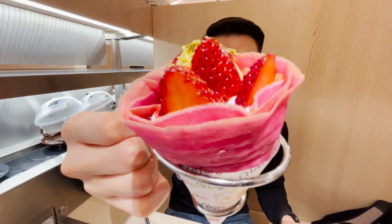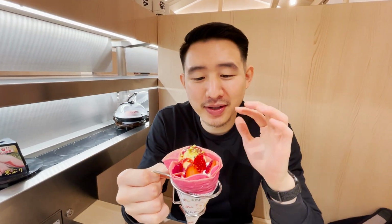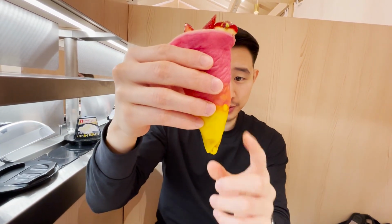All right, so this is the double strawberry cream crepe. Definitely come here if you want to try this out, because this is only available here in the Harajuku location of Kura Sushi. And probably any other conveyor belt sushi restaurant does not have desserts like this. All right, so I'm gonna take a bite. It kind of looks like this. They use the same outside as the sushi crepes.